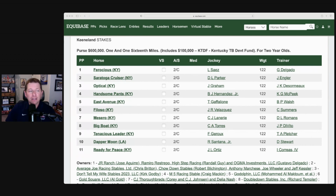The number 10 is Dapper Moon. This is a horse coming off of a 5-length victory at Saratoga last time out, going 7 furlongs. Dallas Stewart trainee was pretty good on debut, got second, only beaten 2.5, before, like I said, going in that second race up there at Saratoga and running extremely well.